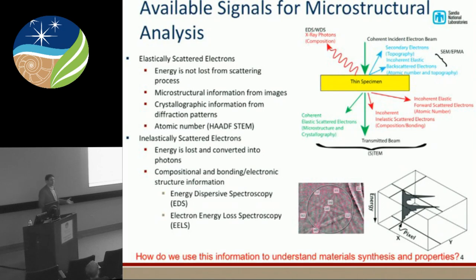And we can look at the crystal structure and the arrangement of atoms, the atomic arrangement of atoms in a material. And we can also get inelastically scattered electrons and get lots of different information from that. So sometimes electrons go in and X-rays are produced. And if we look at those X-rays and what energy those X-rays have, we can tell what the composition is, what kind of atoms are, and where they're located, right?